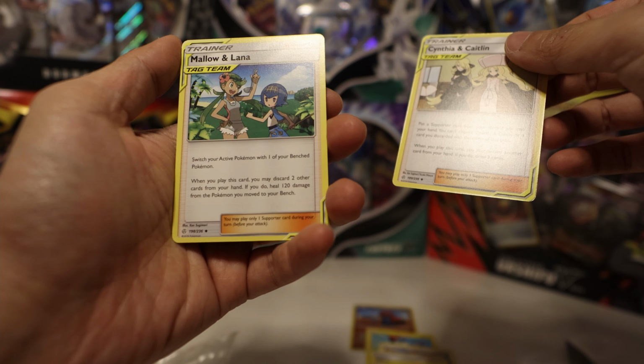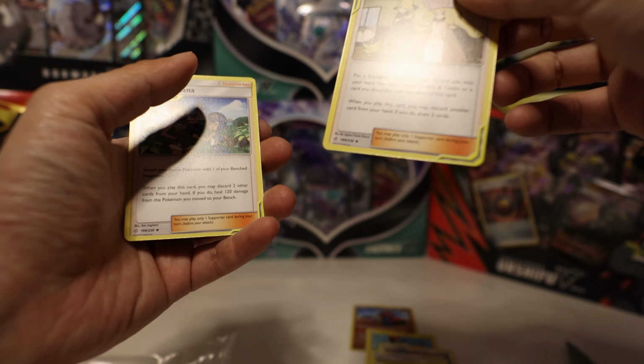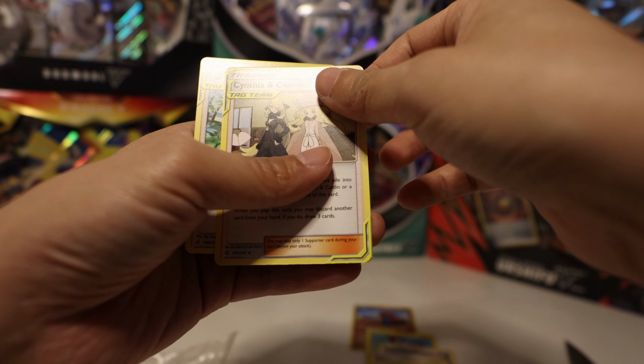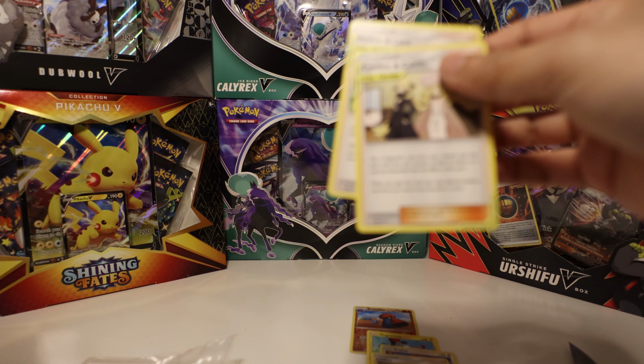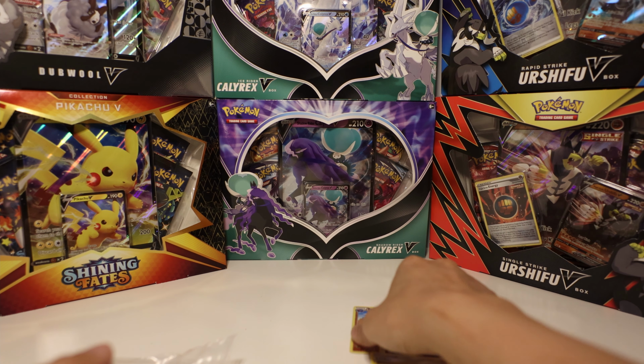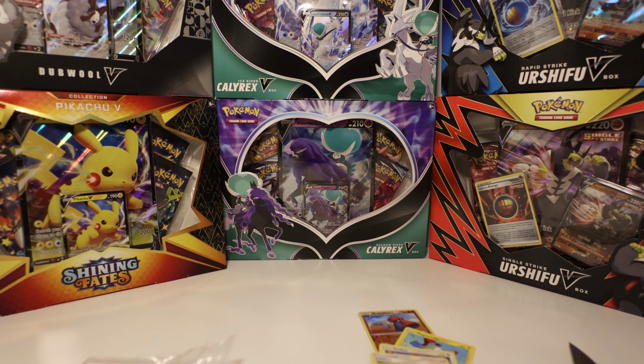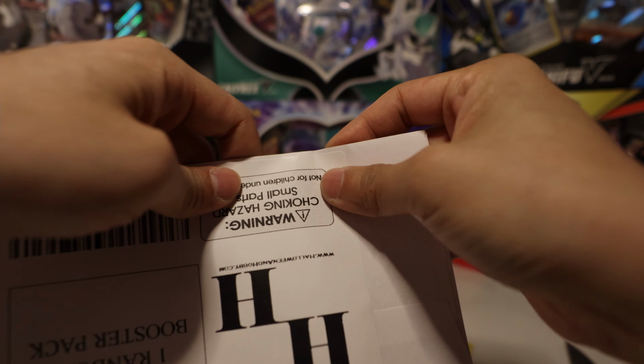So I think I paid $3 for this. It's not that interesting. There were no hits in it, and it was mostly trainers. But that promo pass, that's definitely something. I would say that wasn't that great a deal. But let's look at what's in these 12 random packs.